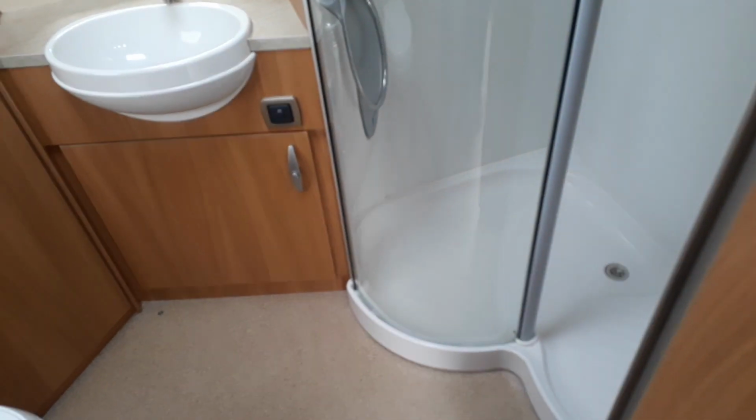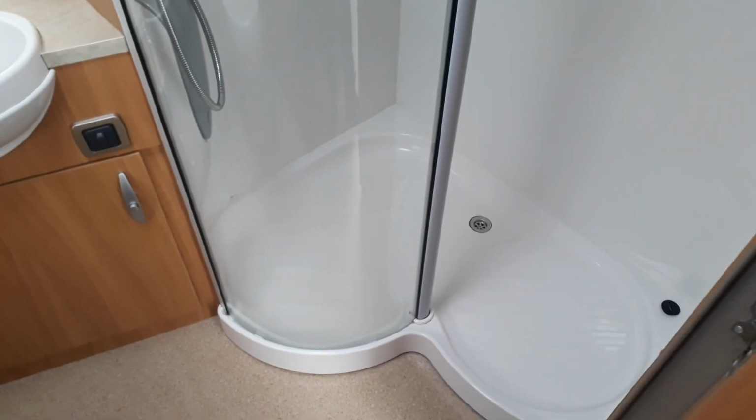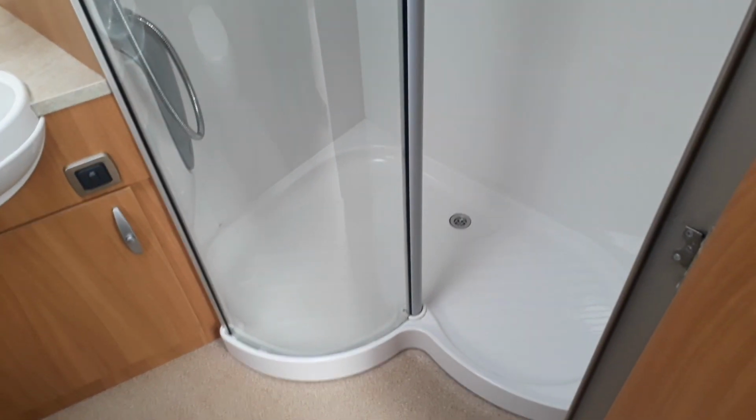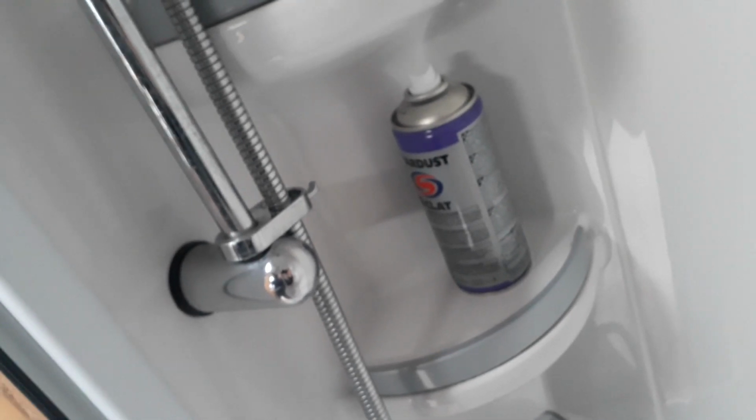Now Swift, as well as building caravans and motorhomes up in Hull, they also build static caravans. And you'll find this shower cubicle. I've been on holidays in statics as well as in me and my partner's caravan and motorhome, and I've seen this exact bathroom in a massive static caravan. So I mean, it's a huge space, really, really smart. With your big storage there, your big shower head, your complimentary bottle of polish that my valeter's left in there as well. I mean, look at the size of it, it's absolutely massive.